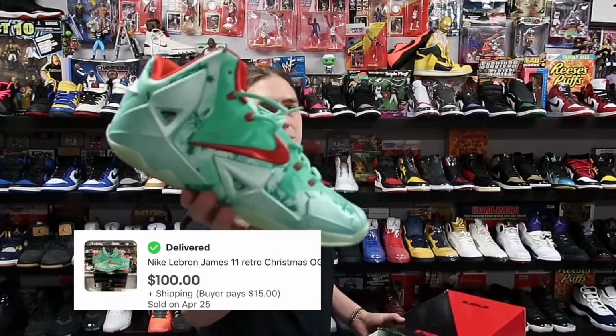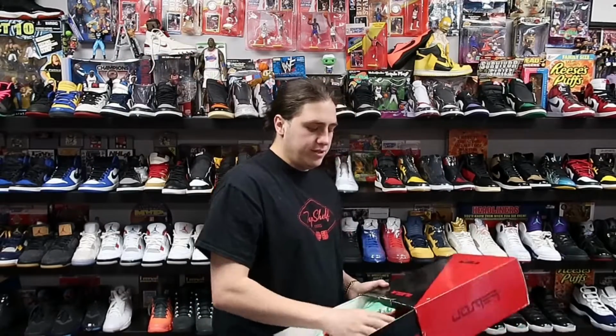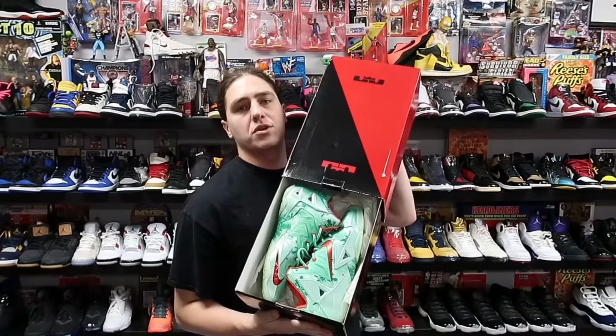Next up on what's shipping, we have a pair that usually when I get in, I always say, hey, I could probably get $100 for those. Thankfully, I got $100 for these. This is the Nike Christmas LeBron 11. Again, these usually go for roughly $100 if they're in pretty good condition. These are heading to Ohio, and that's what's next on what's shipping.